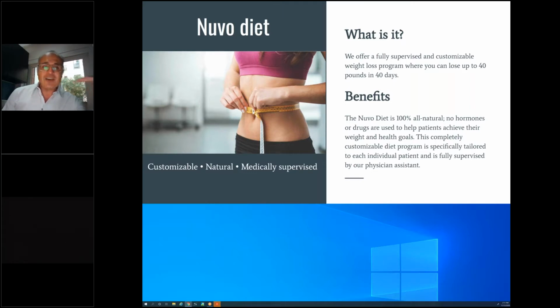So the idea of this Nuvo diet is, say somebody is going to have an abdominoplasty, a tummy tuck, or liposuction, and they're a bit off of the ideal weight. We want to get them as close as we can to their ideal body weight before we operate on them. The best thing about this diet is that you could lose 30 to 40 pounds in 40 days, pretty dramatically and pretty consistently.